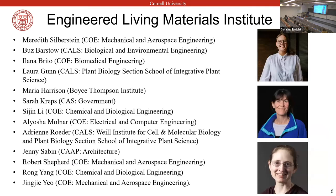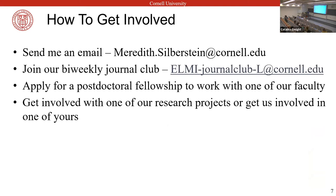you could join our team. So these were our founding members that have been meeting mostly since January, but a little bit last fall as well to build this vision together. And of course I highlighted Laura, Maria, and the plant people. Okay. So if you're interested, please send me an email or you could join our journal club, which Trevor is leading next week, one of our LMU postdocs. We could help you with a postdoc fellowship application, one of Cornell's sources or external. And if you have a research project that's interested, I'd love to work with you or talk to you about other people that would like to work with you, or if you're interested in getting involved in one of our projects, we're definitely aggressively writing proposals.